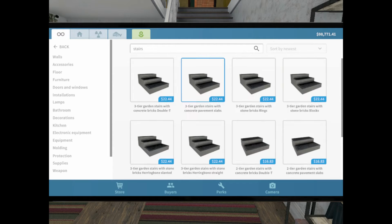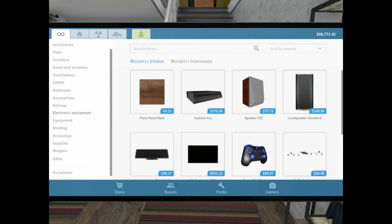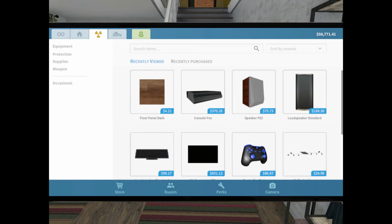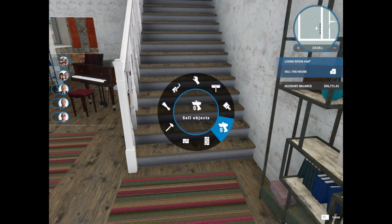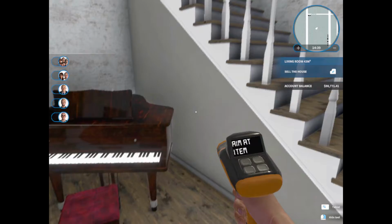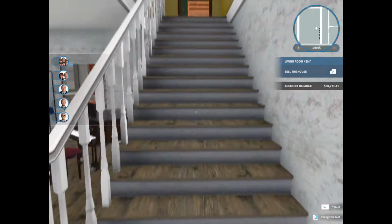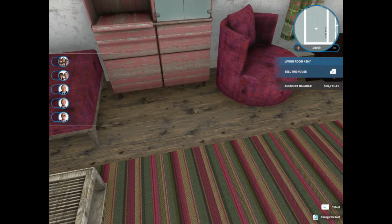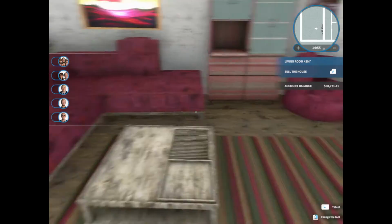Three-tier garden stair. That's not what I want. All right. This is supposed to be everything. Okay. HG. No. It's like building the house. I guess they haven't put it where you can add or change out the stair. Yeah. See, that's got to stay. And because they have that color on the stairs, I can't necessarily change this color out here on the flooring. So, all right, let's see here.